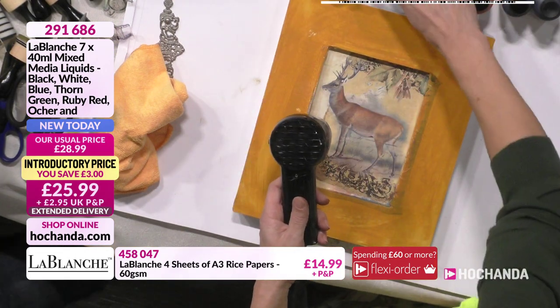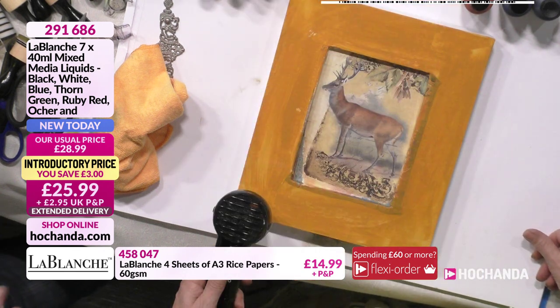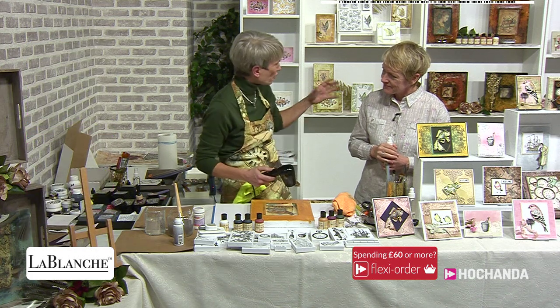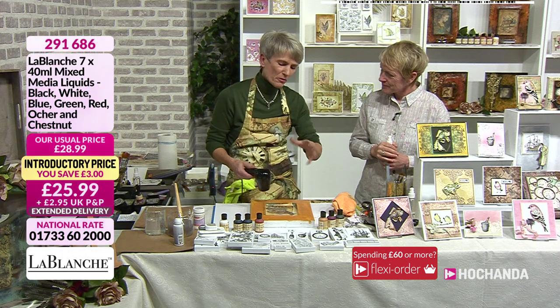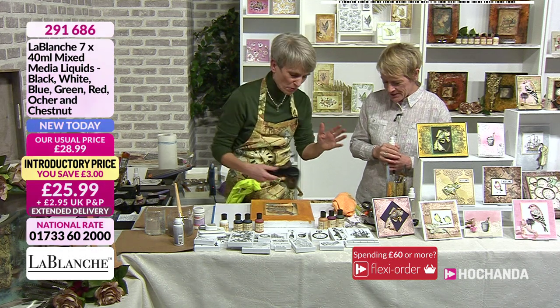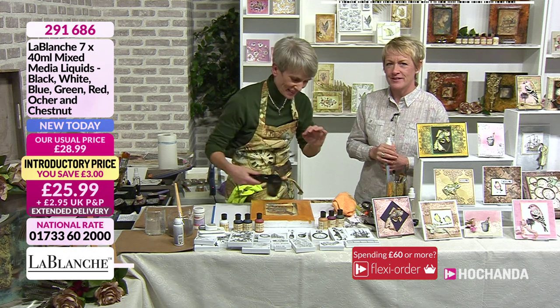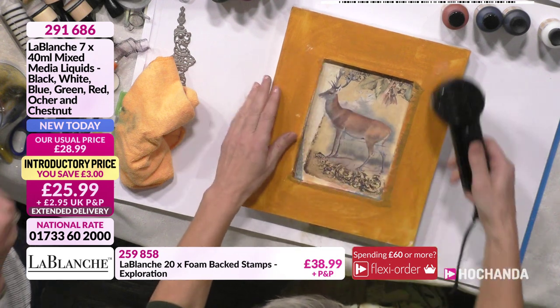We take the maroon on the next layer. Blanche, would you always start with a light color? Yes, and build up on that. To do some vintage backgrounds like this, I start with a light color, and I always work with two or three colors, not so much. And the last color is always black. I suppose it adds that vintage detail. Yes, for the vintage detail. So you learn a lot, don't you?